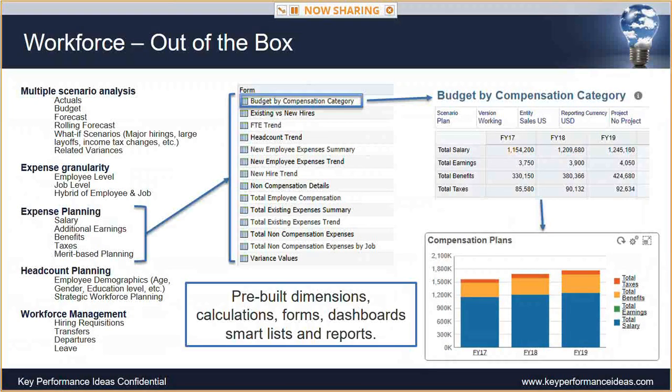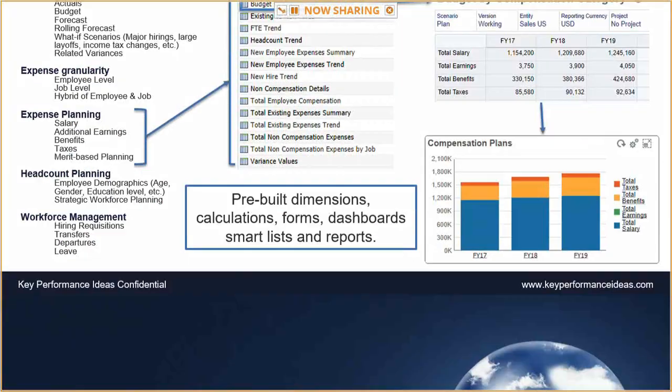By enabling these features, EPBCS will automatically create pre-built dimensionality, calculations, forms, dashboards, smart lists, and reports with workforce planning with little necessary maintenance. Here is an example of forms created when expense planning is activated. This form is part of the compensation planning dash. In this demonstration, I'll show you what workforce looks like 100% configured.